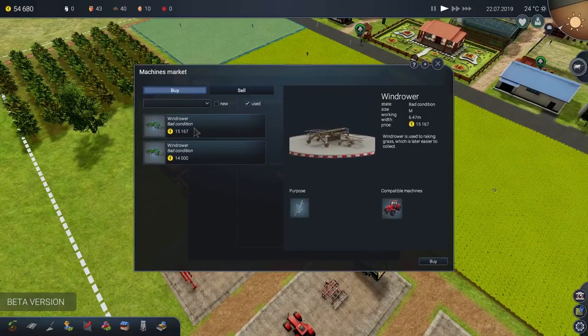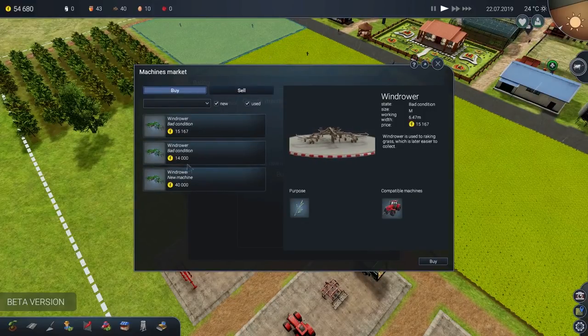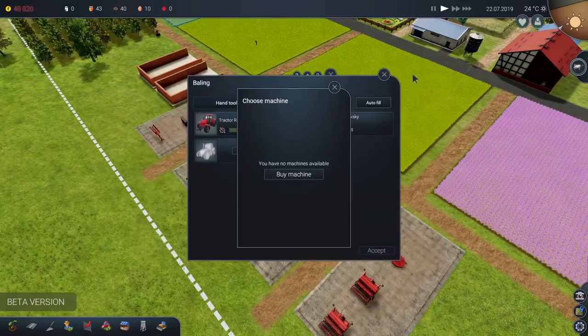Let's have this bad condition one instead of the other bad condition one because it's cheaper. So it's probably in slightly less bad condition than the other thing. But yeah, it's far cheaper than the shiny new one, which looks nice and green, whereas this one looks slightly more brown. But okay, so let's get ourselves one of those, put it in the parking thing.